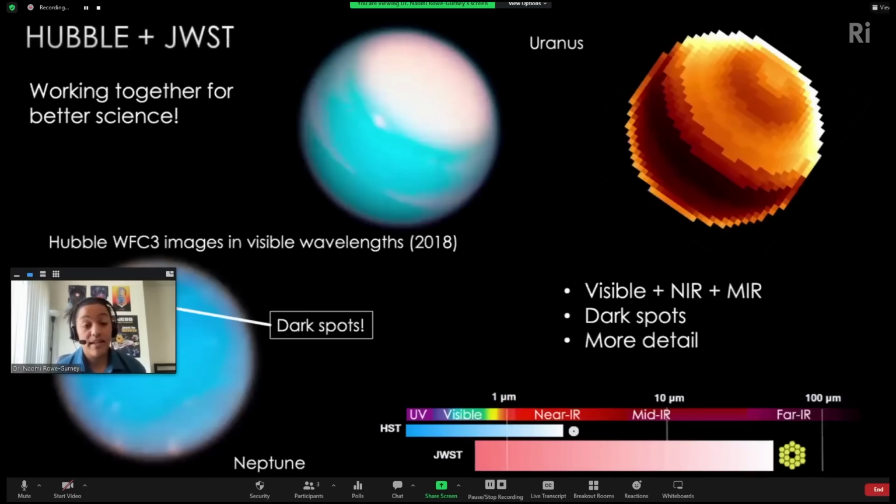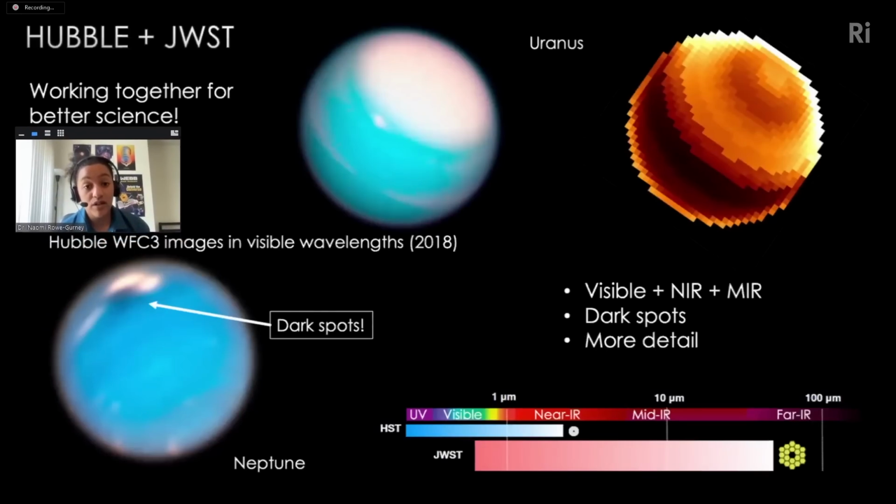Something exciting, recently I got awarded Hubble time to look at both ice giants at around the same time as JWST. So this is an example of how Hubble and JWST will work together in the future. And it's exciting because we get extra wavelengths. Hubble will let us see into the visible. And that's exciting because dark spots at both planets are only visible at blue wavelengths. So we wouldn't be able to see them in the JWST data. So we need Hubble to be able to do that.